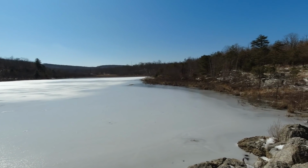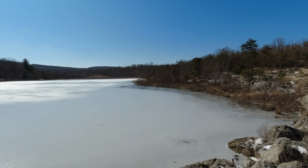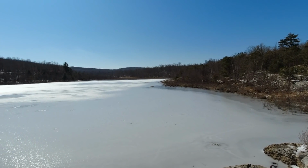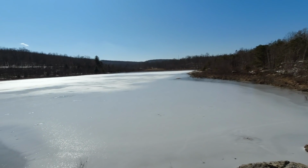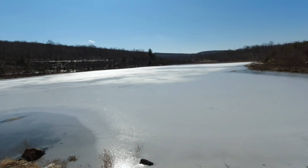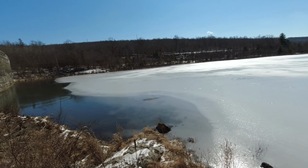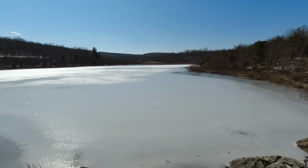As to why they abandoned it, I don't have the answer to that. I just know that it's been sitting here like this for a long time. Based on the images of Google Maps and seeing it in person, there's been no activity here other than just people coming recreationally to check it out. Could be fishing here. It could be crystal clear water.